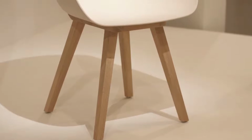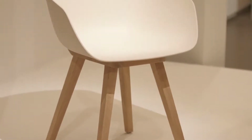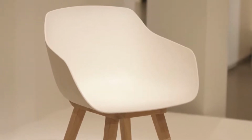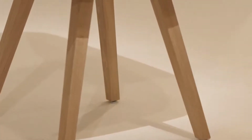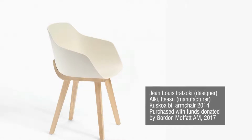Meanwhile, Jean-Louis Iratzoki's Cuscoa Bee armchair from 2014 signals the acceleration of a biomaterial revolution, where industry no longer uses fossil fuel-based plastic polymers. This first commercial chair, thermoformed in a bioplastic derived from beet, cornstarch and sugar cane, is designed to decompose and return to organic matter at the end of its long and useful life.